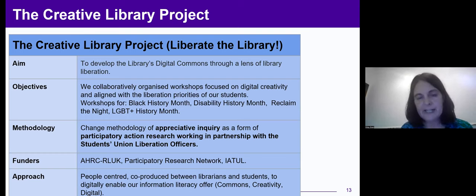And as I say, the approach that we're taking is to be people-centred, to co-produce between librarians and students, to digitally enable the information literacy offer, but putting the commons first, the people first, then the literacy of creativity, and then bringing in the digital tools and skills. So the Creative Library Project is an information and digital literacy project that brought library literacies and library spaces together. So the literacy of making in a library makerspace. Quite often when people think about makerspaces, they're thinking about the space, but we were careful to think about the literacy and the space coming together.